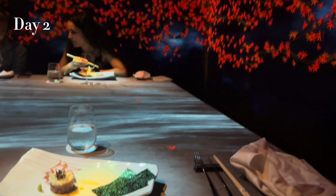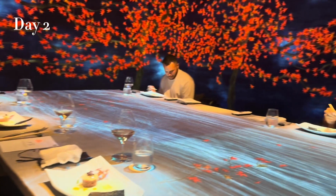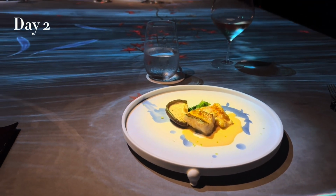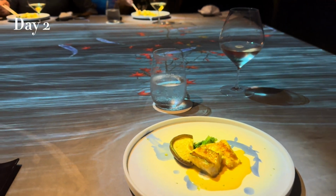In this restaurant, you can enjoy a beautiful tasting menu with seasonal dishes while appreciating an interactive digital art installation featuring trees, flowers, and everything unfolding itself on the walls, on the tables, and even on your plate. This dining experience was so magical and special. If you're visiting Japan for a special occasion, this is the perfect place to do it in.